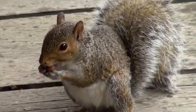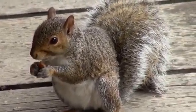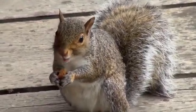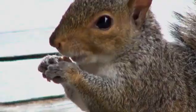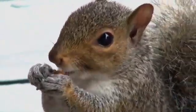Members of the rodent family, they spend most of their lives in trees, but they are also well adapted to yards, gardens, and city parks. Basically, they live anywhere there are large deciduous trees. They can grow up to 20 inches long. They have grayish-brown fur with a large bushy tail.